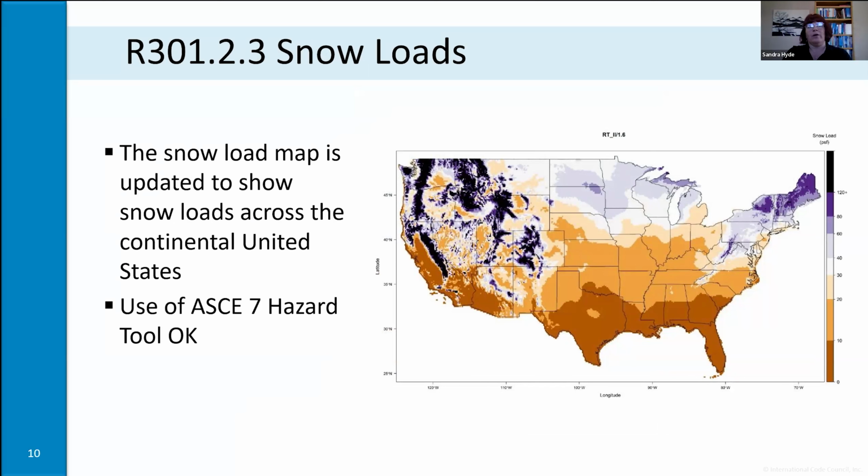If we look at what was significant in terms of changes within chapter 3, the snow load map, I'm going to say for most of the country is not a significant change. If you look at what is in front of you right now with that kind of orangish brown, 2 different shades, one lighter, one darker of color, that's where the snow load is less than 20 pounds per square foot. 20 pounds per square foot is also what we set the roof live load at. So anywhere that it's 20 or less, we just use the roof live load, and we don't really care even.